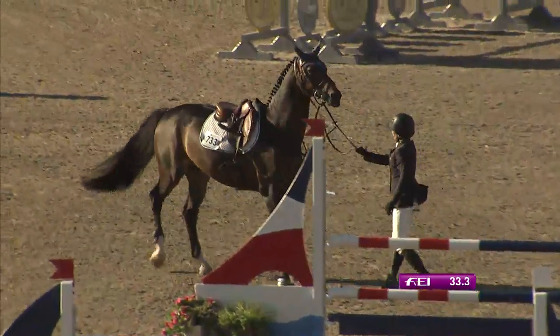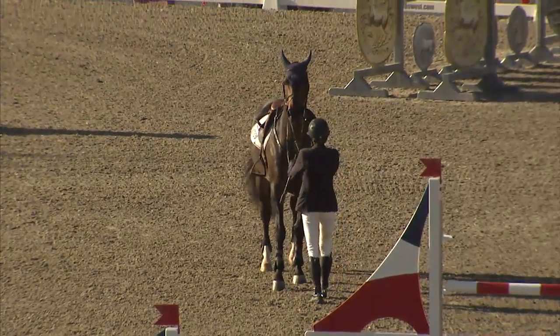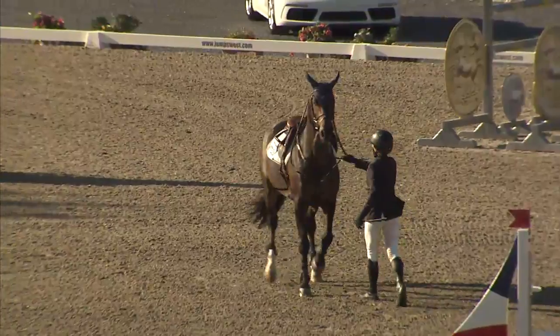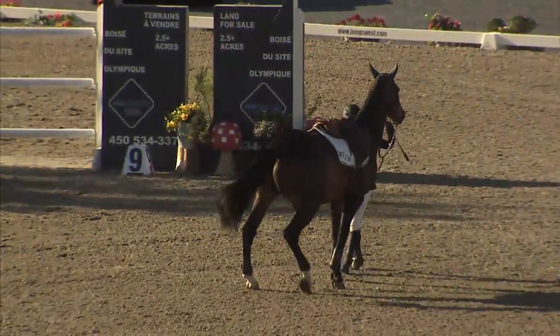Did not see that coming. That surprised me very much. Unusual, but very unfortunate here as well. That will end Lauren's day, a fall under the regulation currently does incur elimination, and so no score for this ride.